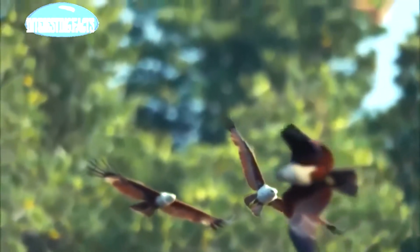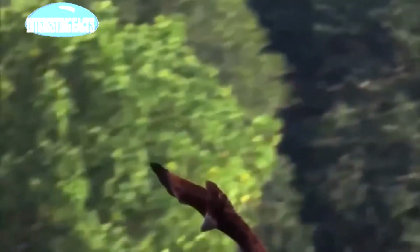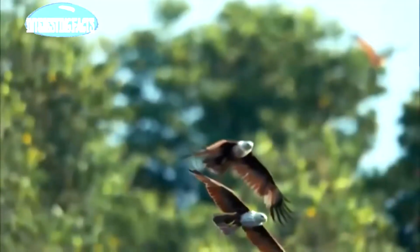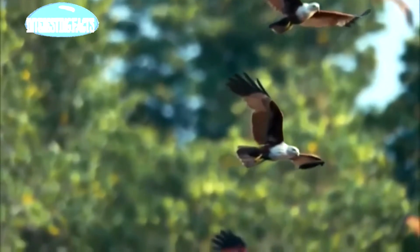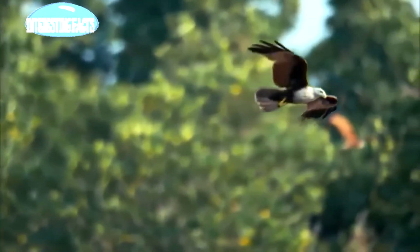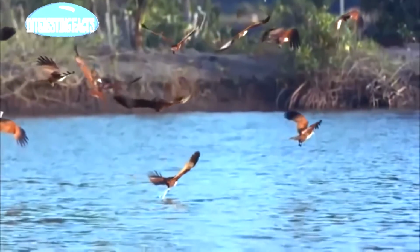Kites are often scavengers, foraging both over water and land, feeding on dead fish and crabs. But occasionally, they hunt live prey, such as hares or bats. When fishing, they don't dive. Prey on the water surface is snatched with their talons.